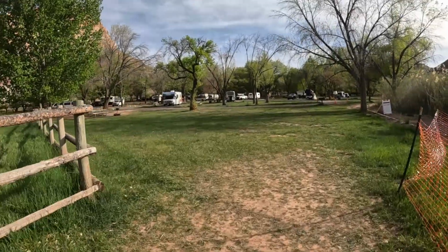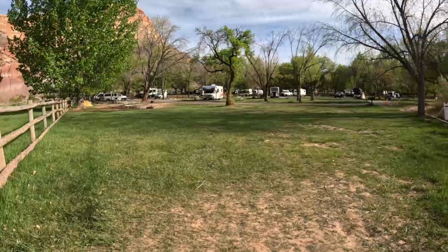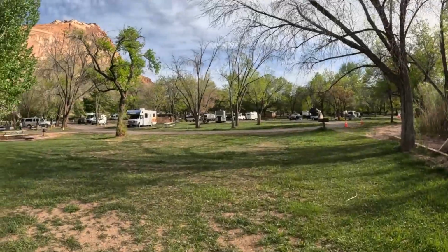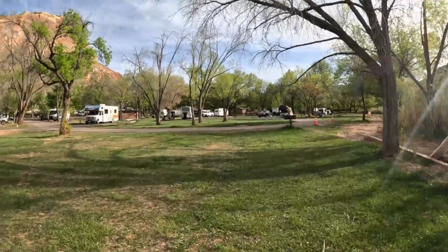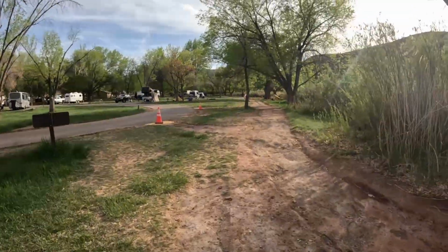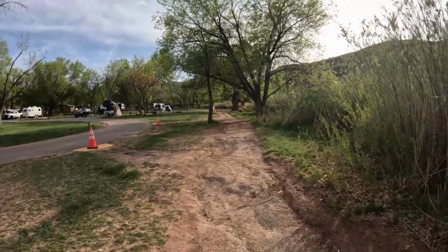Here's the campground. Although every single spot is full according to the signs that have been posted everywhere, so I won't be camping here. That's alright. I need to do some stuff that requires a big town anyway, like laundry, which I didn't know required kind of a bigger town, but I couldn't find anything.